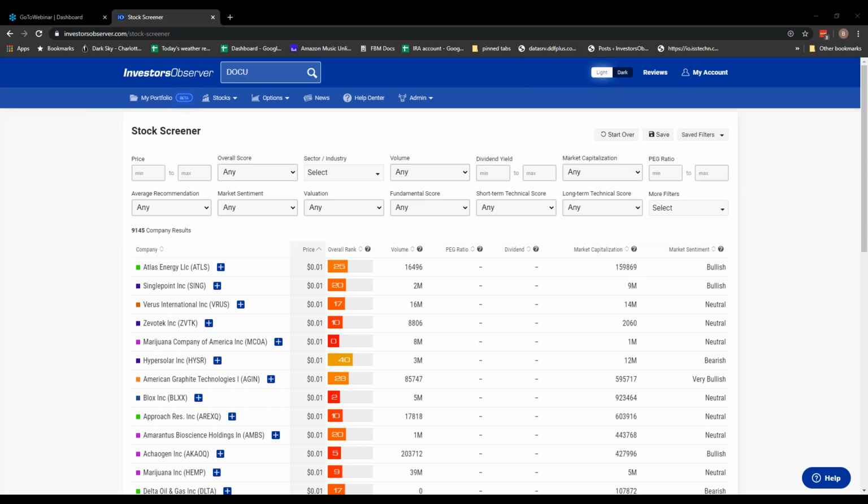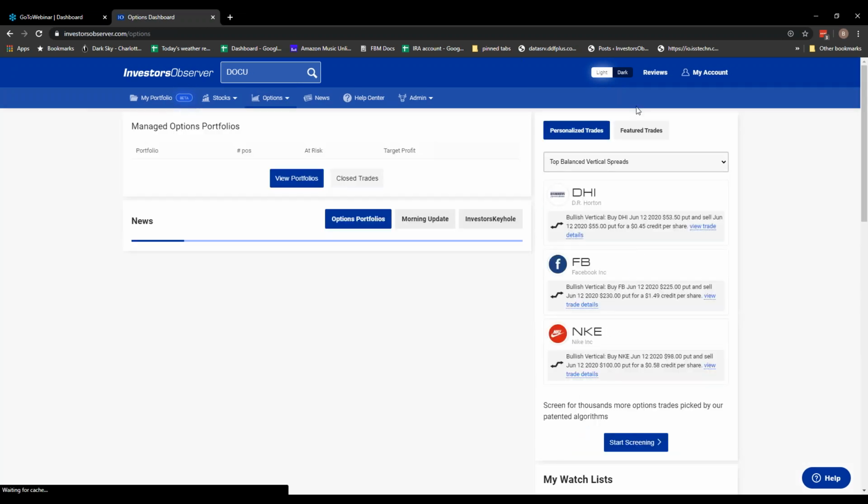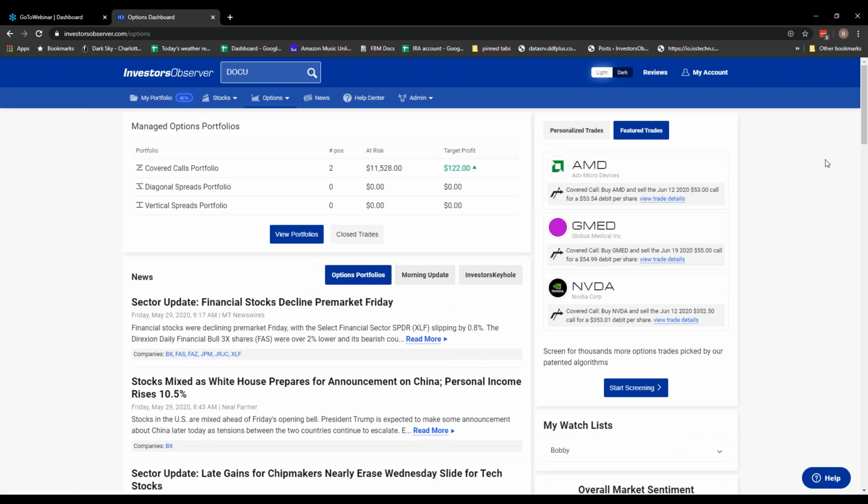All right, sure. What are the featured and personalized trades? So if we go to the options dashboard, right up here, we have what we call our featured trades. These are trades where some additional criteria go into narrowing down a list of stocks and then finding covered calls, or occasionally a short put will show up in there. But it's typically covered calls in the featured trades. There are 3 of those every day. They're relatively high return covered call trades.